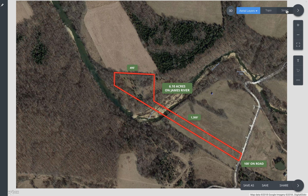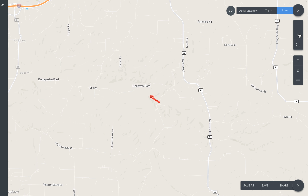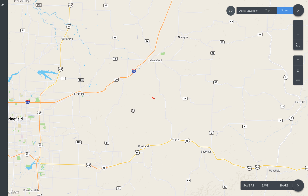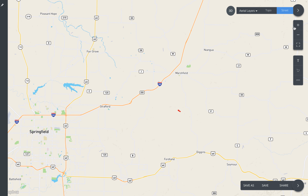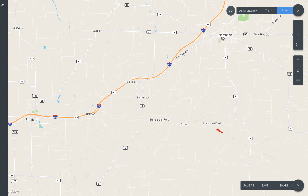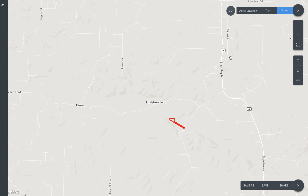Okay, so let's zoom way out. We'll actually do a street map, and we'll show you about where we are here. Okay, so here's the property over on the right. Springfield, Missouri, about 20 minutes to the west, and Marshfield, Missouri, about 5 or 6 miles to the north. So if we were coming here out of Springfield, you can come either way. You can take 44 or you can take 60. If we were taking 44, we'd go up to Marshfield, go into town, go south on Highway A for 3 or 4 miles, and then you'll go right onto Belford Road.